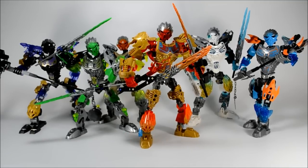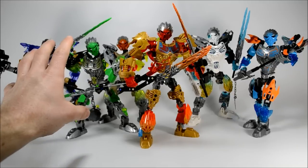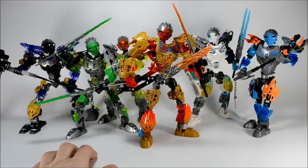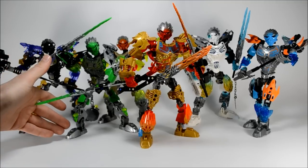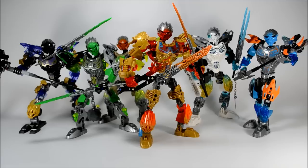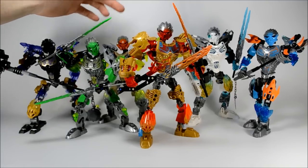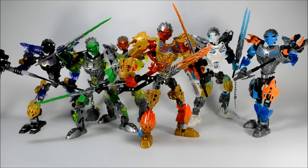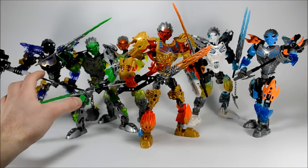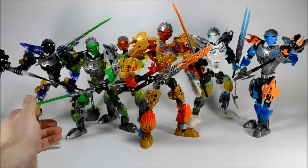I really like that. Lewa, now getting back to the sets again, really stands out to me as well because he does have custom lower legs and custom upper arms, which I really appreciate. So do Pohatu and Kopaka, though I think Lewa and Kopaka pull it off the best. I mean, Lewa, he's just one of my favorite sets. I'm going to put that out there.